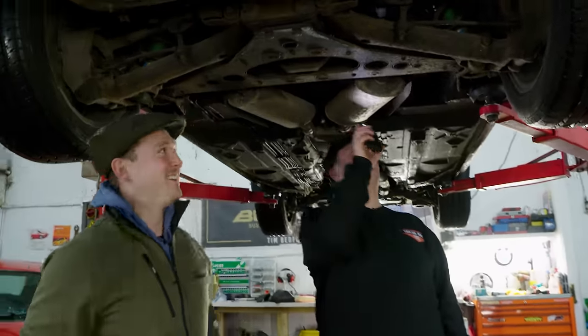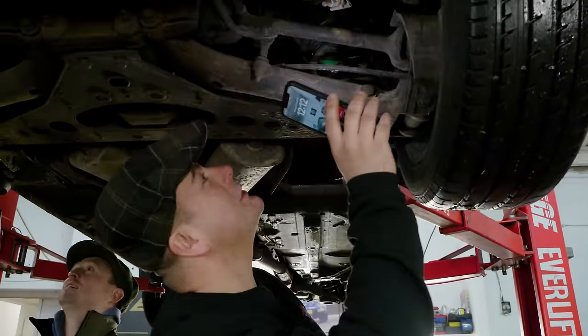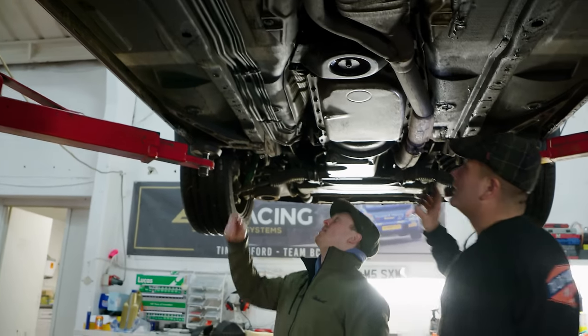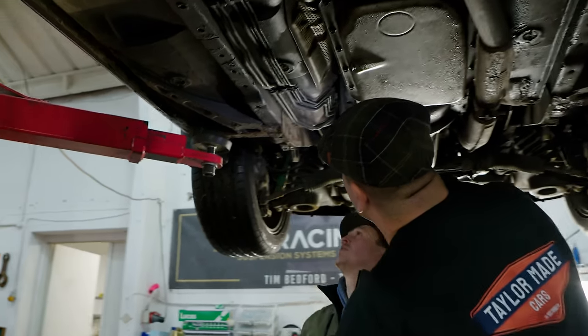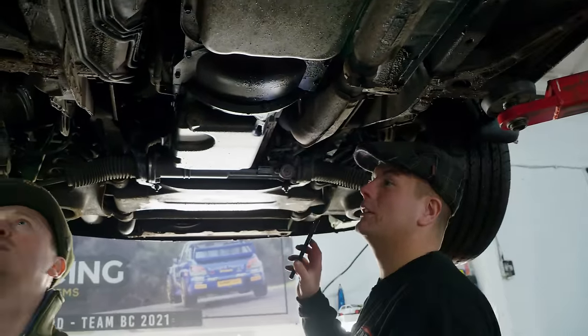Do you know what? This is actually, you've somehow not bought a shit box for once. Even all of this, all the chassis looks straight. That's just surface corrosion. It looks like it's had a bit of undersealing in certain places, but not a full wax oil.